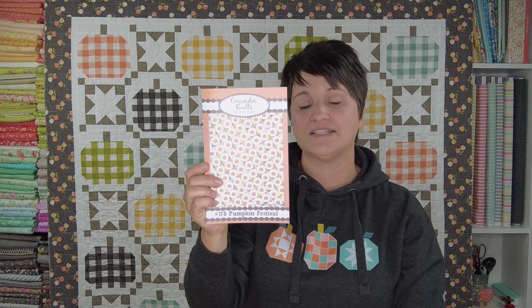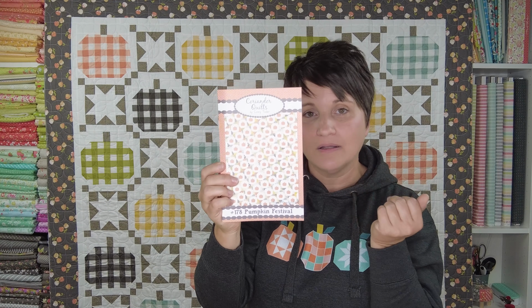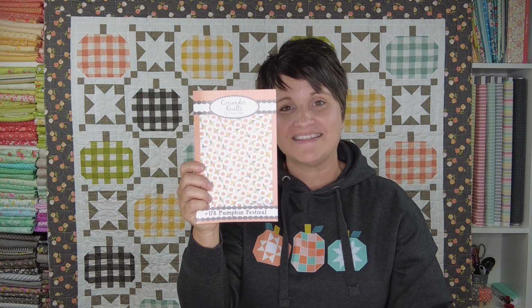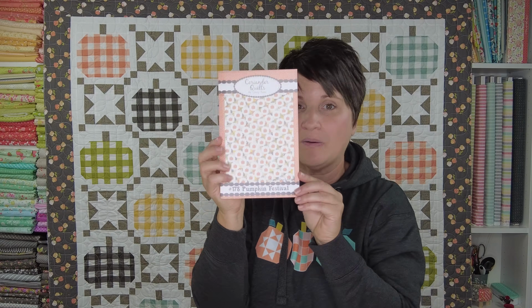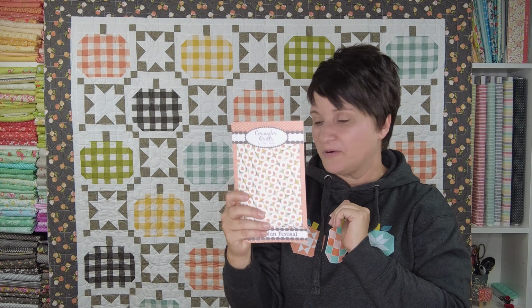It is a jelly roll friendly quilt. It finishes at 72 by 92, and it's just full of pumpkins, as you can see. I used the orange pin dot fabric for those pumpkins, and then it's framed out with all of the pretty prints in the Cozy Up line from the jelly roll that you use. So I didn't want you to forget about Pumpkin Festival just because I don't have that quilt anymore. So that's a fun jelly roll quilt.